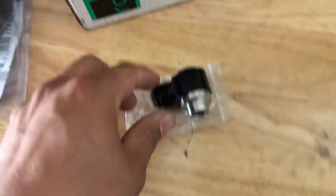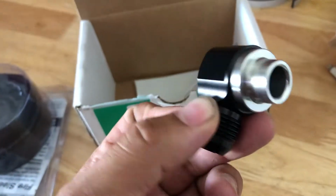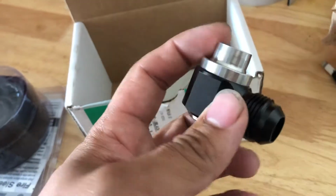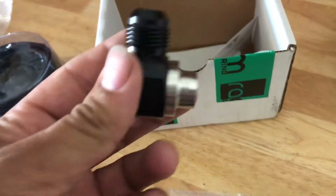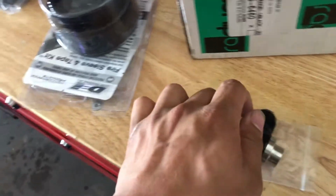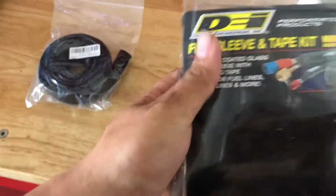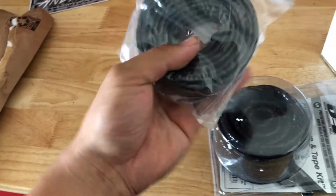Let me show you guys exactly what it is. So from Radium, we got our little press-in fitting for the intake manifold side. This is going to replace that rubber grommet and the check valve thing that goes in there. And this is just going to go straight to the catch can. We also got our DEI fire sleeve, and we got the smaller ones for the vacuum lines.